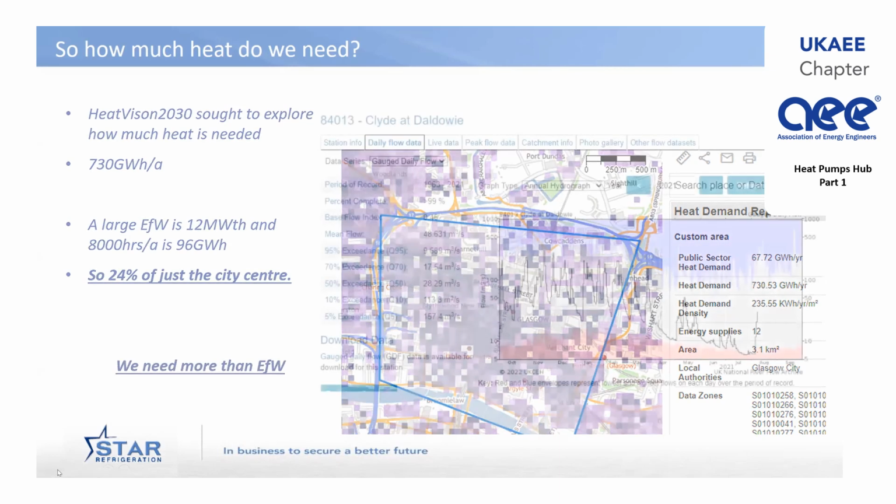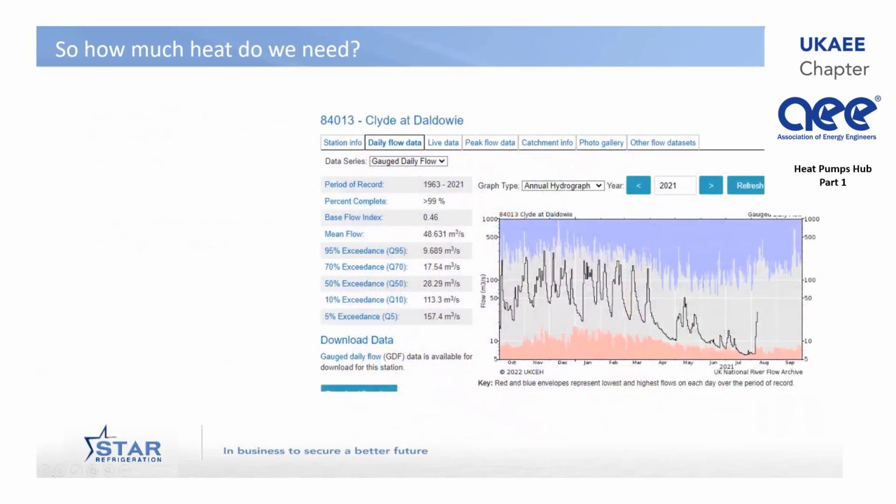So what about the river that runs through the centre of Glasgow? Another government website, this is the National River Archive. Every single river in the UK, you can find a monitoring station upstream of the tidal weir and get a flow rate. And in the case of the River Clyde, 95% of the time the flow rate is 9.689 cubic meters per second, or 9,689 litres per second or higher. And so that is this line round about here.